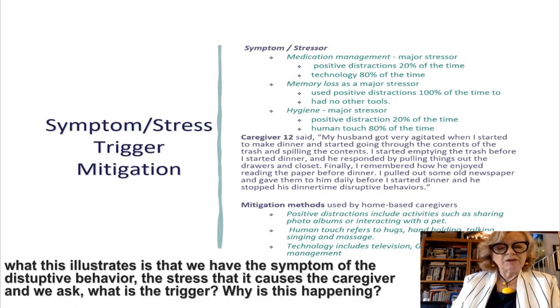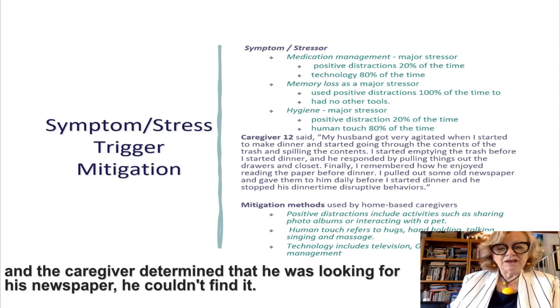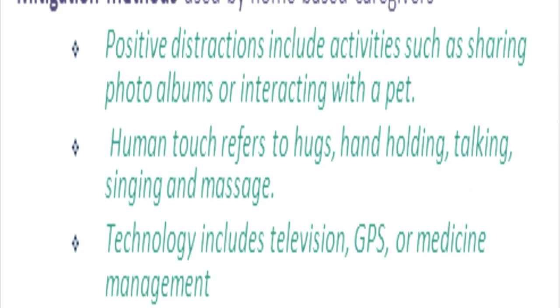Well, what this illustrates is we have the symptom of the disruptive behavior, the stress that it causes the caregiver, and we look for what is the trigger? Why is this happening? And the caregiver determined that the trigger was he was looking for his newspaper. He couldn't find it. So the mitigation or the solution to this problem was giving him a newspaper, encouraging him to read the newspaper. And then she found the disruptive behavior was settled and he was no longer disagreeable and disruptive during this time of dinner.